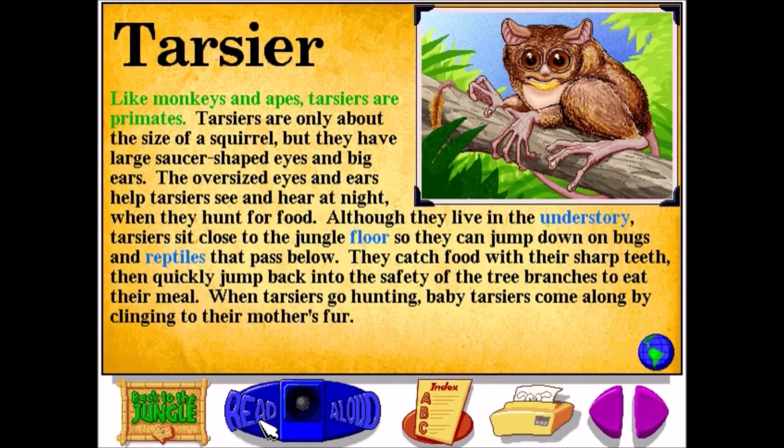Like monkeys and apes, tarsiers are primates. Tarsiers are only about the size of a squirrel, but they have large saucer-shaped eyes and big ears. The oversized eyes and ears help tarsiers see and hear at night when they hunt for food. Although they live in the understory, tarsiers sit close to the jungle floor so they can jump down on bugs and reptiles that pass below.